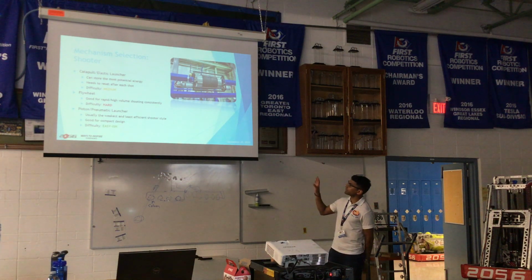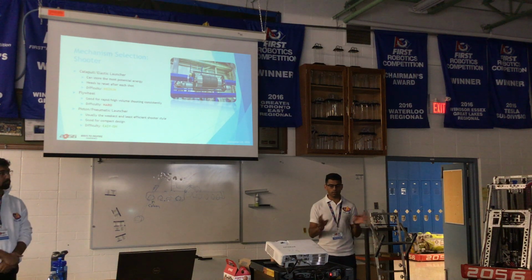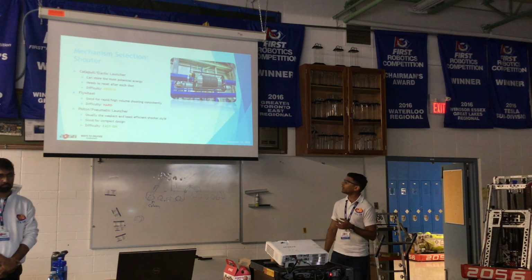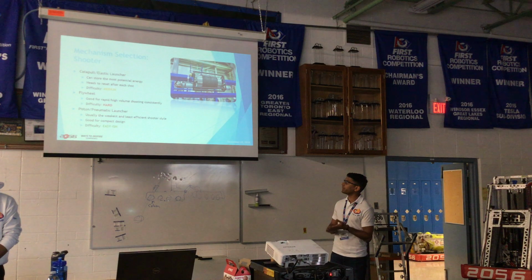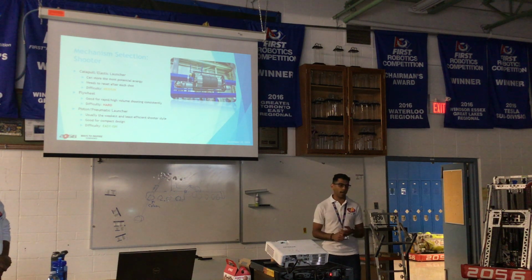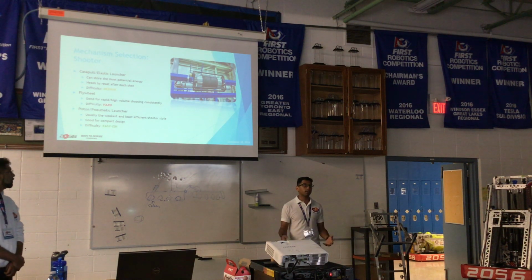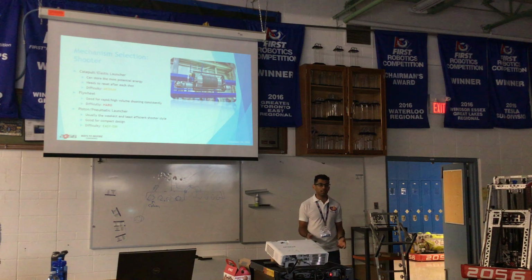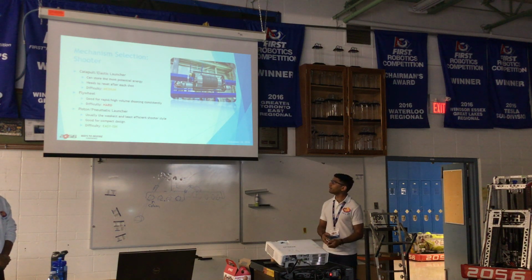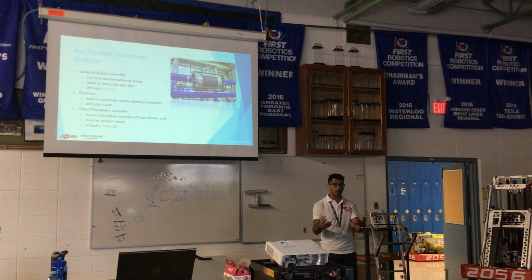For shooter mechanisms, this is essentially a way of launching your game piece into the goal. You can have different types of ways to do it. Catapult is one of them, a flywheel, or a piston pneumatic launcher. Each of them has different difficulties. For all of them, just try to keep in mind that you want to use as many sensors as possible. And the other thing to keep in mind is also, if you want to be really fast at scoring something, usually a wheeled approach is the fastest way to launch it out.